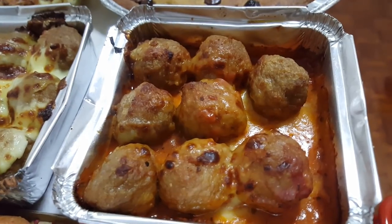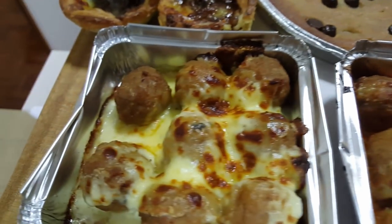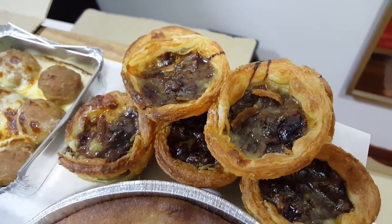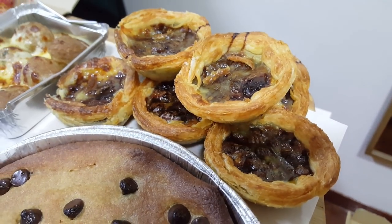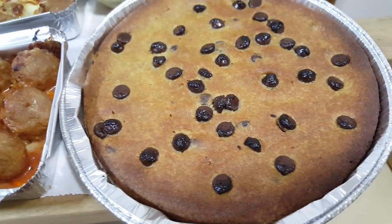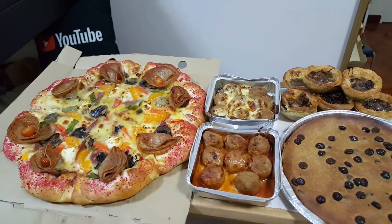Okay, and over here I've ordered some baked beef balls. One in the tomato sauce and the other one in the creamy alfredo sauce. And for dessert we have here the hazelnut tarts. These are pastry tarts filled with cream cheese, hazelnut topped with mozzarella cheese. And finally we have the Hershey's chocolate chip cookie, which is my favorite thing on Pizza Hut's menu. Yeah, this is so good. This is like the sex in the mouth type of good.